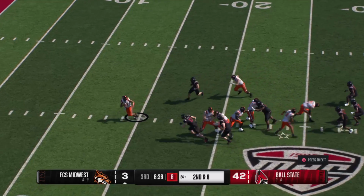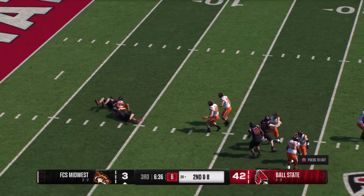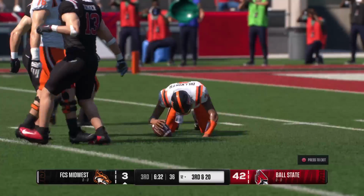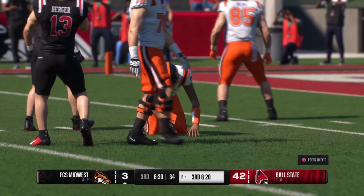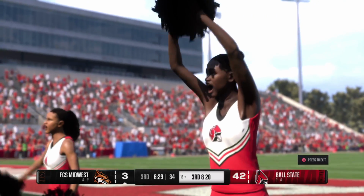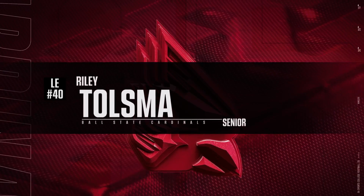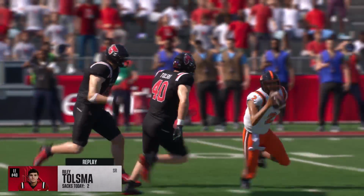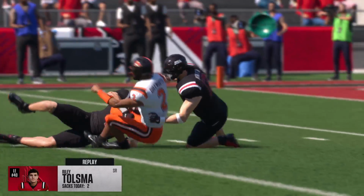Off play action. They're bringing heat. And the quarterback is caught up to and sacked at the 12. Well, we've seen this offense struggle early in this game protecting the quarterback. They went in at halftime, thought they had made the right adjustments, but it's not looking like it right now. They're still having issues keeping this guy standing up straight up front. They're just getting beat across the board.